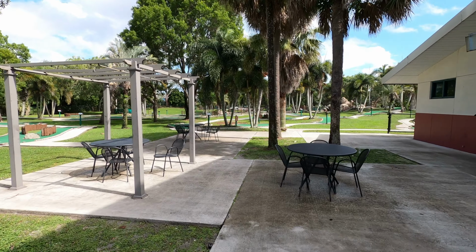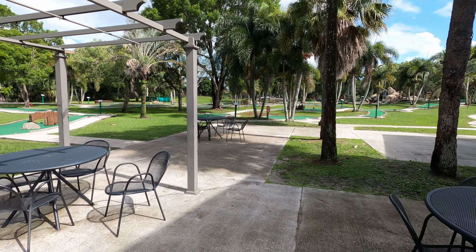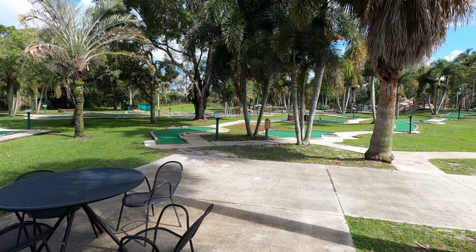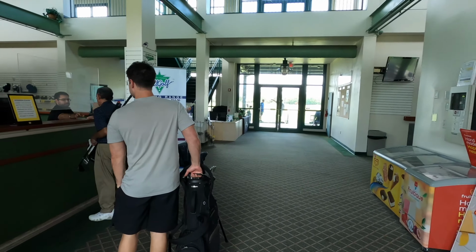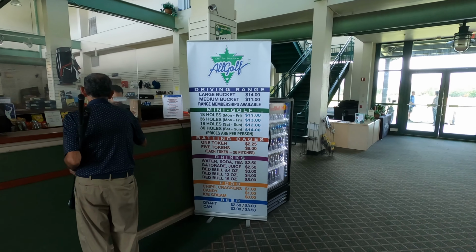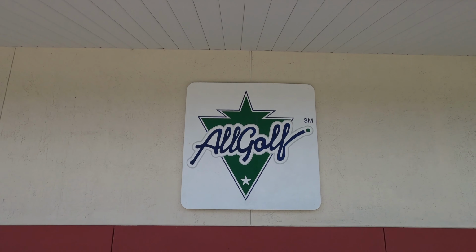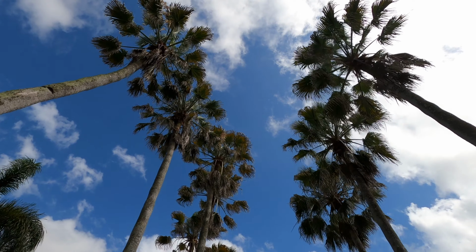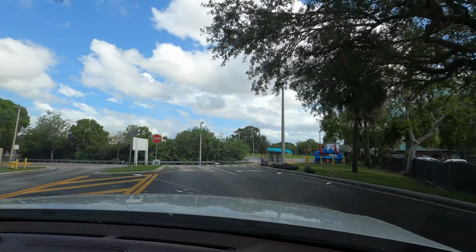And if you're not into golf, you can always sit down out here, relax, watch your kids play mini golf. And as we head inside, you can take a quick look at the prices so you can see what it'll cost you. And the company's All Golf, and they've partnered up with CB Smith. All right, so we're going to head out of this area and we're going to curve our way around this park.